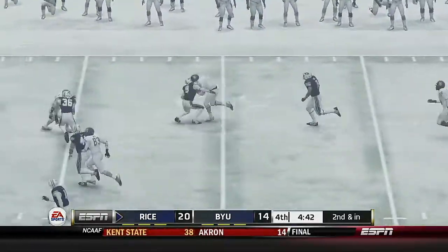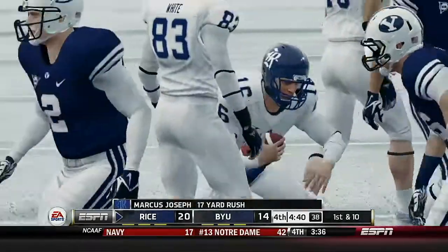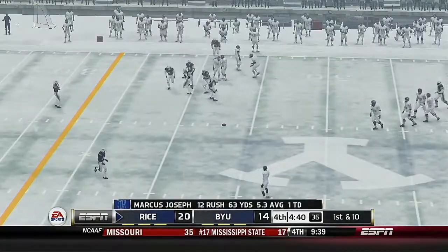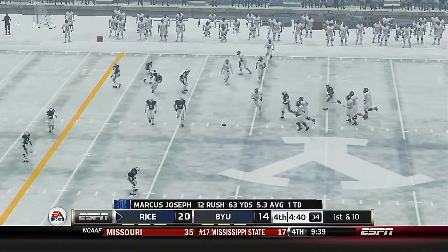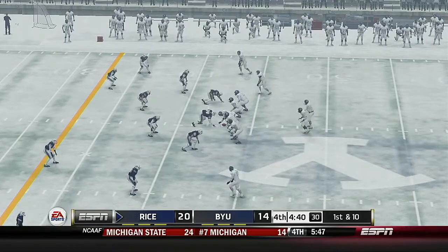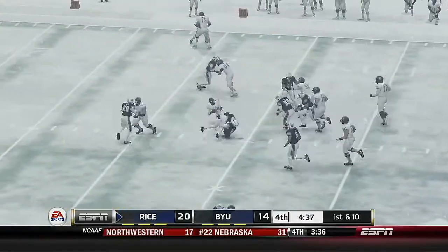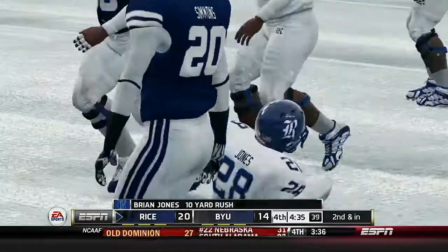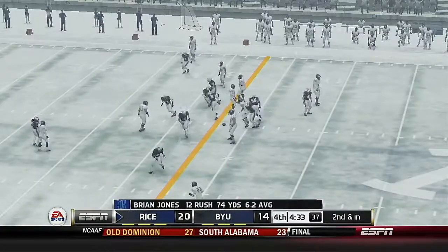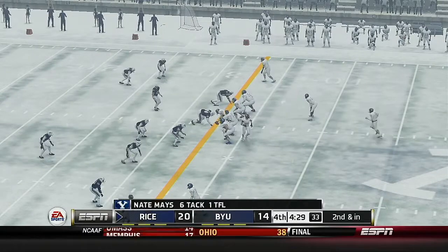Here comes the pressure. And now he's going to run. Tackle at the 43. That's good for a gain of 17 yards. First down. You better be a tight end. Makes it out to about the 33. Gain of 10 yards. That'll make it second and inches.